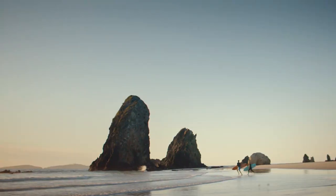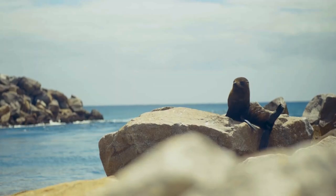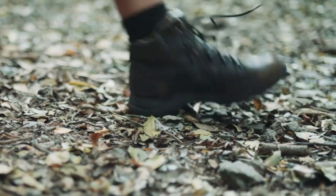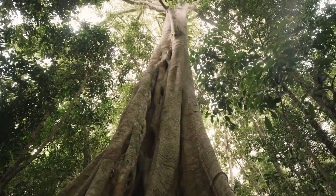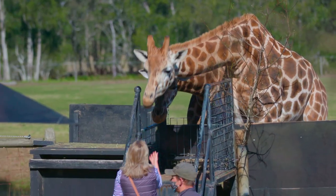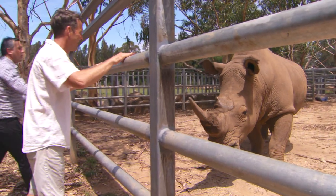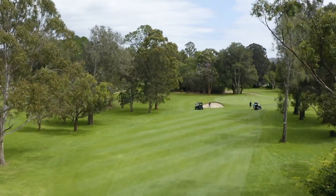Besides fishing, there's lots of things to do while you're visiting the Kirribadella. Discover some of Australia's finest unspoiled beaches. Explore the stunning national parks and forests. Feed a giraffe. Or meet the crew at Mogo Zoo. Or maybe try a round of golf.